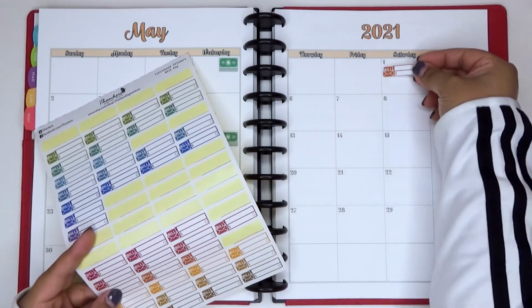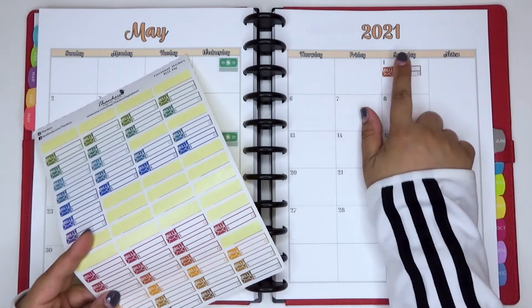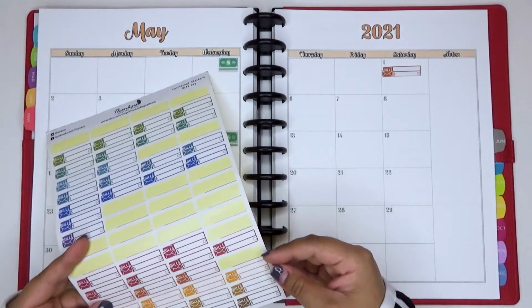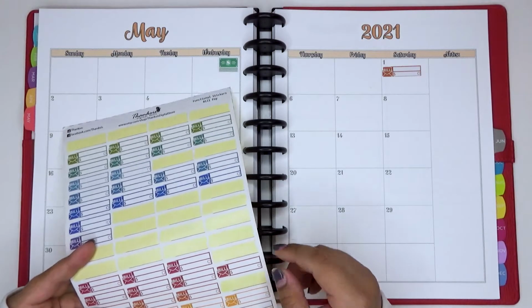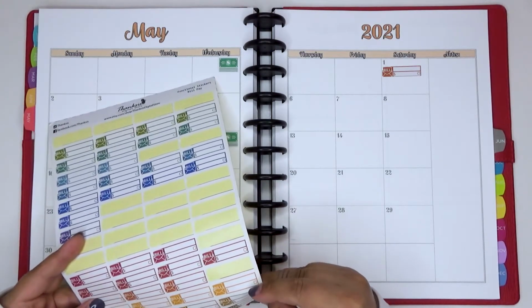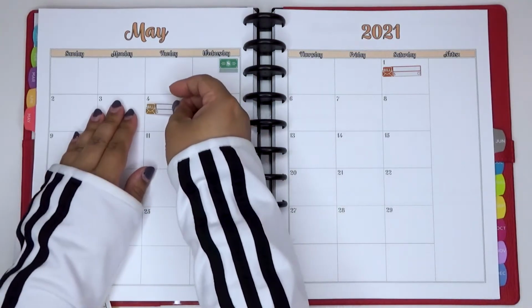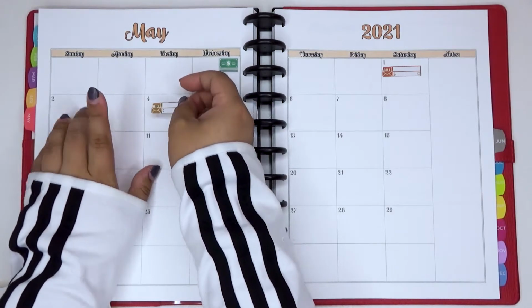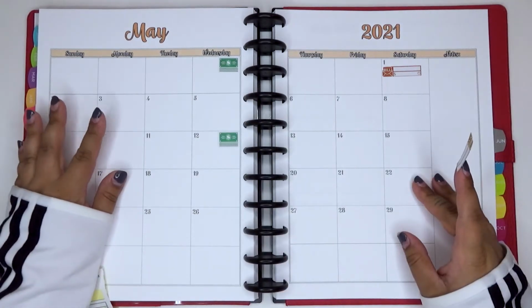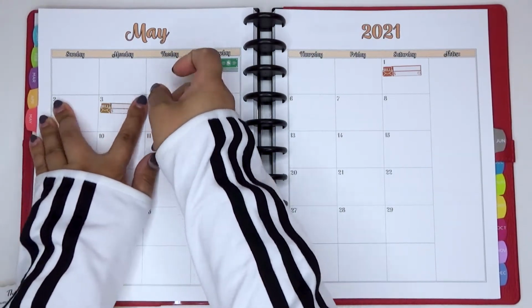So I have a bill due on the 1st, which is my Spotify music subscription that's always auto debited on the 1st, and then the next bill is gonna be my car registration, and the appointment for that is the 3rd. Actually, let me double check. Yeah, so my appointment is on the 3rd, so we're gonna go put that there.